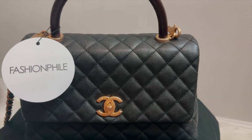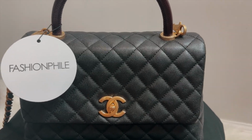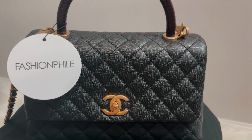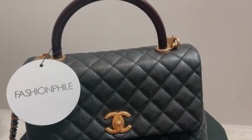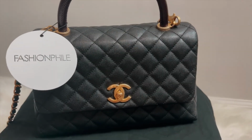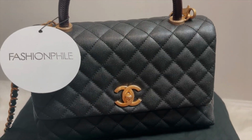So again, I kind of got the wrong bag, but that's not Fashionphile's fault. That's my fault for not doing the proper research to know exactly when Chanel changed the small to the medium. I'm a little sad because this bag was beautiful. And like I said, if it wasn't for any tarnishing going on. Alright guys, that's just my little rant. And I'm gonna go say goodbye to this bag, and I'm gonna pack it up really nicely so I can send it back on its way.